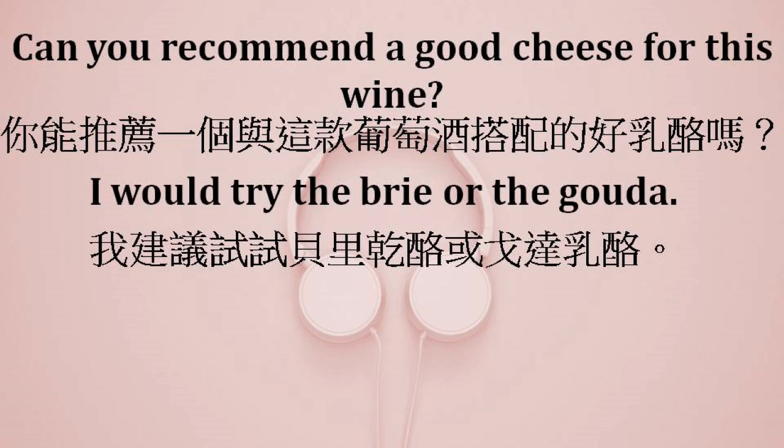Can you recommend a good cheese for this wine? I would try the Brie or the Gouda.